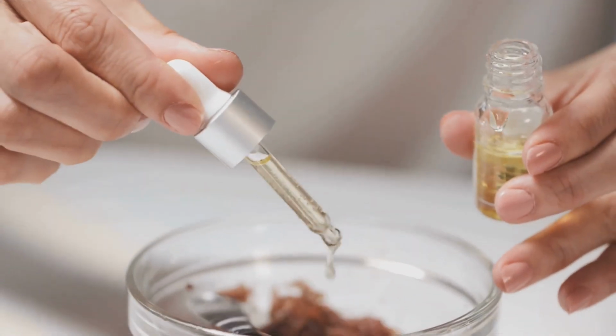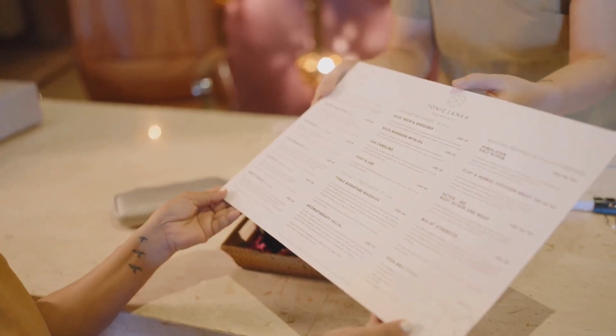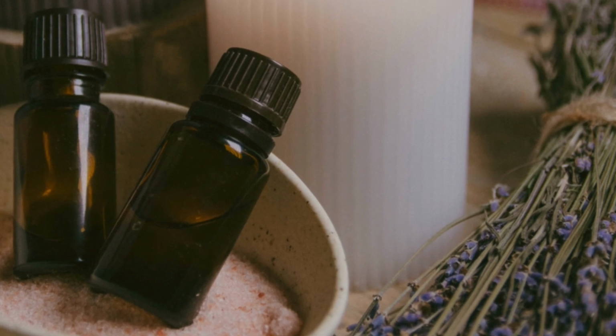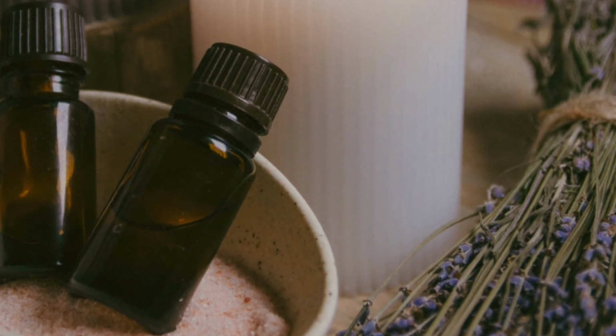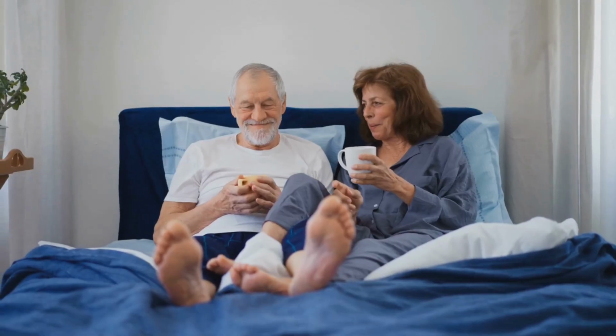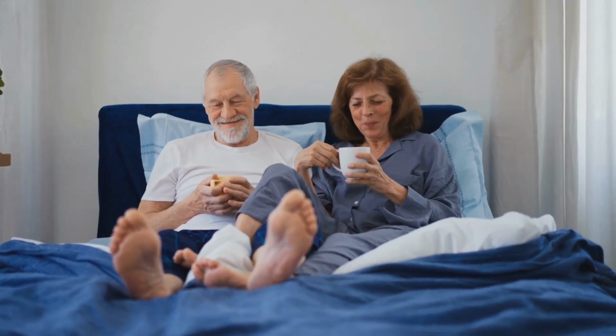Here's the key. You don't just rub pure castor oil on and hope for the best. Castor oil works even better when it's mixed with the right partner oils. Oils that are lighter, more absorbable, and that each bring their own healing properties. The combination is powerful, yet gentle, just right for an aging body.